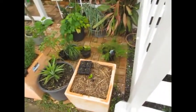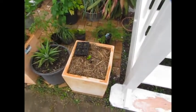Just thought I'd do a bit of a walk through the garden. Hadn't really planned on it today, but kids have finished their work early, so I thought I'd have a go. Anyway, this is the potted garden area.